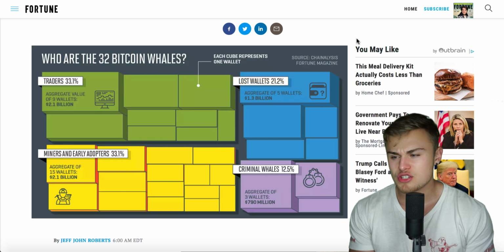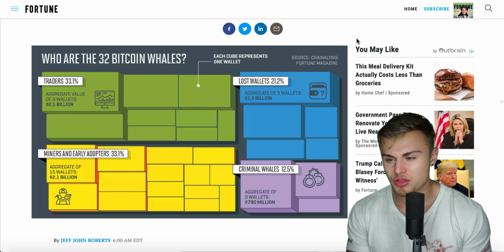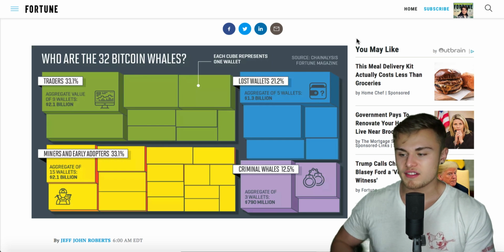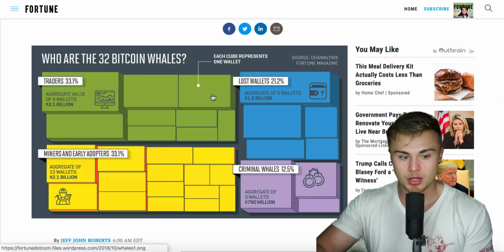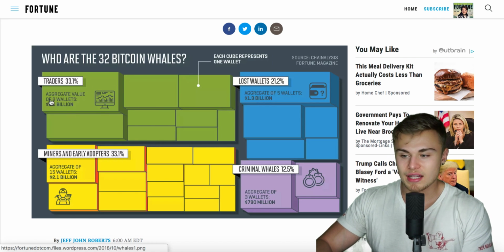So who are the 32 Bitcoin whales? It basically says each cube represents one wallet, which is quite interesting if you think about it. Traders are 33.1%, with an aggregate value of 9 wallets of 2.1 billion. So basically all these blocks right here are whales, and each one represents one whale. A whale is basically a person that has a lot of cryptocurrency. Each wallet, hopefully you're familiar with the term wallet, has a decent amount of crypto.